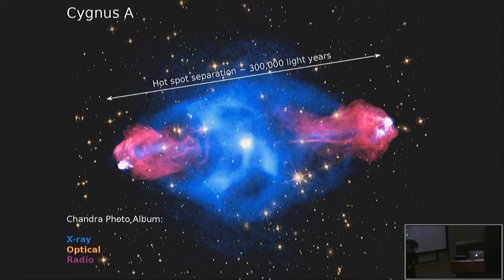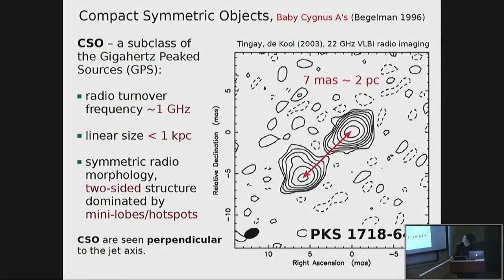So the hotspots are the locations of the jet colliding with the surrounding medium. And you can see that the separation of those hotspots here is of the order of hundreds of thousands of light years. So I am not going to talk about this type of sources. Instead, I will talk about compact symmetric radio sources. And those sources were nicknamed baby Cygnus A sources about 2 decades ago.